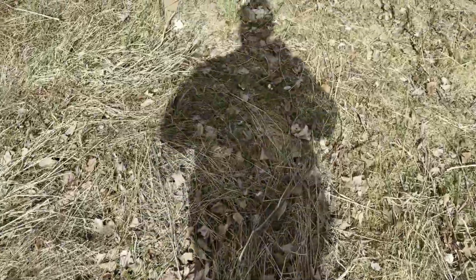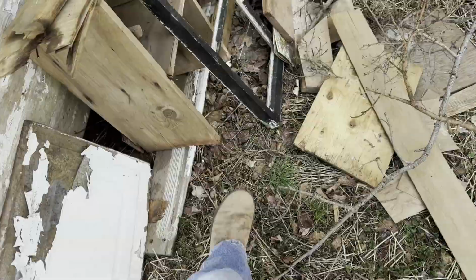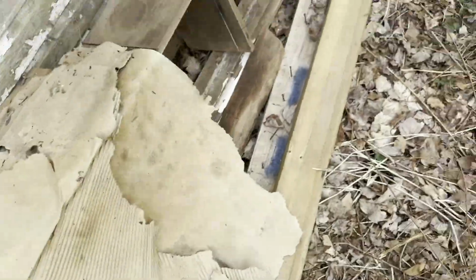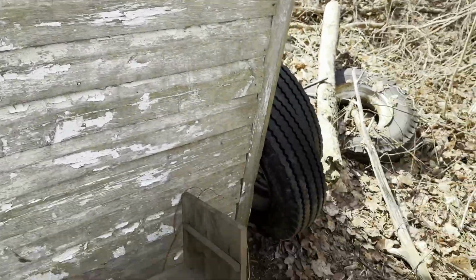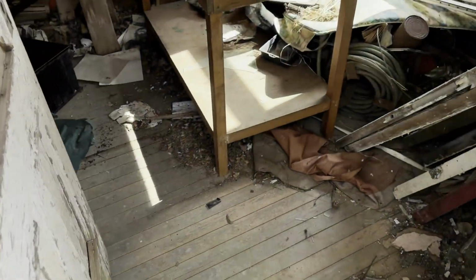So here we are at an abandoned site. Looks like the house was subject to a fire back in the day. Here's a little outbuilding, little shed.